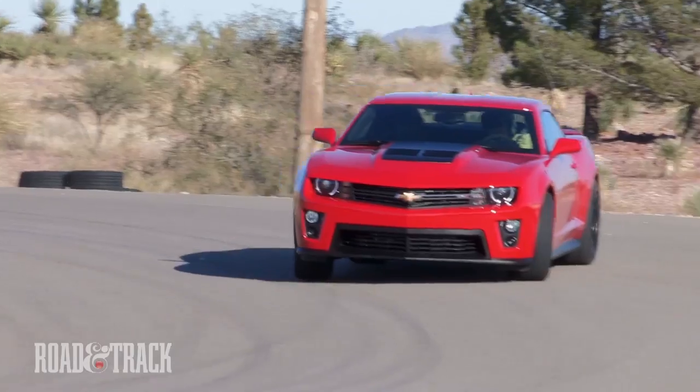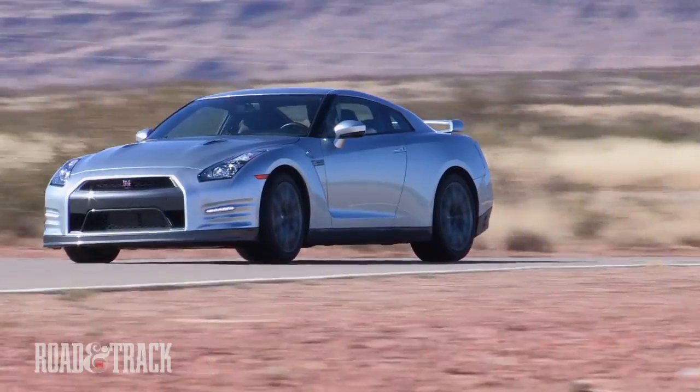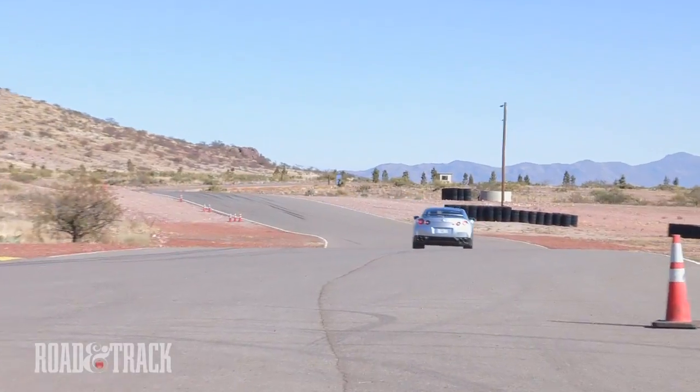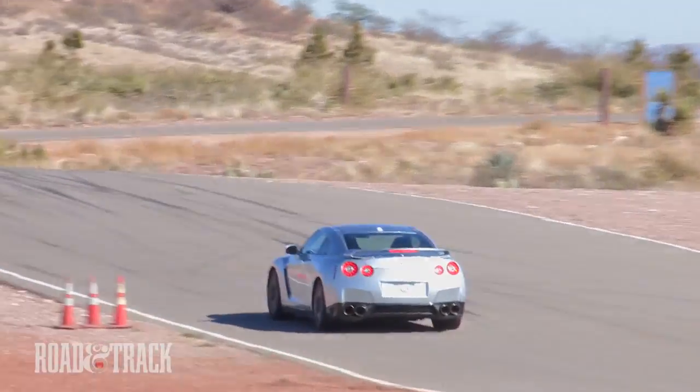So on our track test, the ZL1 was a bit of a handful, and it definitely took a lot more effort to drive fast, but was far more rewarding. The GT-R, on the other hand, just understeered and drove like a video game. On throttle, off throttle, squeeze a paddle here, squeeze a paddle there.